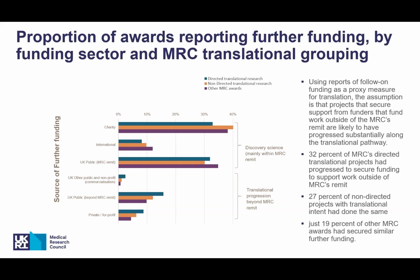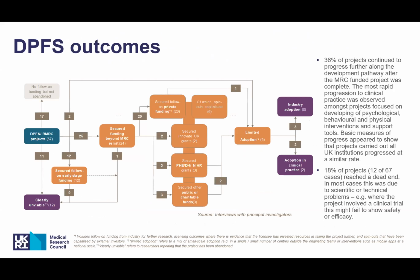So this is much more than just moving one translational stage. And that was much higher than projects outside of our directed portfolio. So this gave us a good indication that by providing directed funding, by managing these projects through these strategic initiatives, we were accelerating ideas through the translational pathway with a good degree of success.